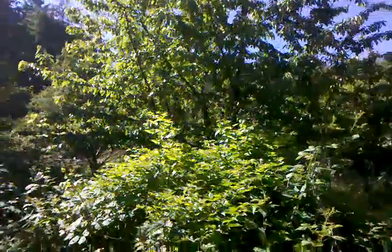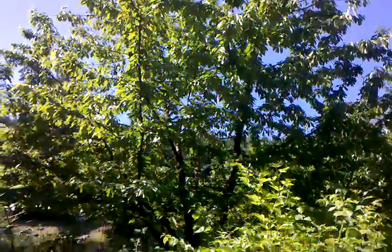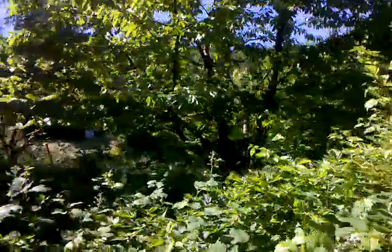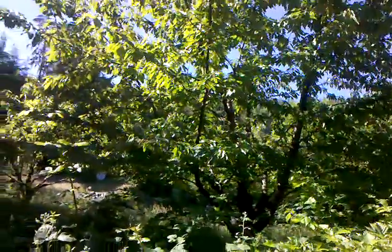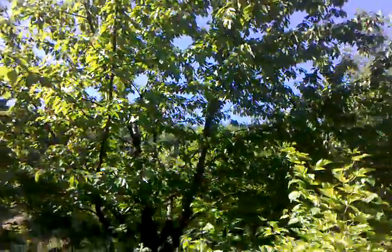Ah, yes, and my neighbor's cherry tree. The property is not owned by anybody. Well, it's bank owned, and I've done some pruning on their trees, and I did a little pruning on their cherry tree, and I'm hoping that next week we'll have a bunch of ripe cherries. I can see some red ones in there, but not many.